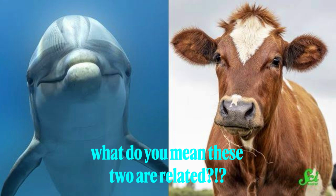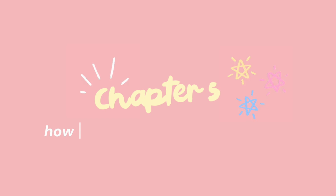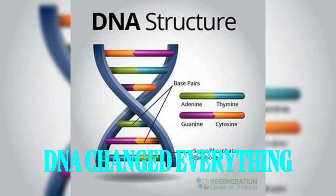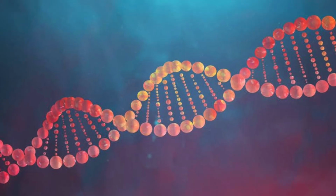Why? Because scientists don't only look at appearance. They study anatomy, behavior, fossils, and DNA. DNA reveals the hidden connections between organisms. How DNA changed classification. For a long time, scientists classified organisms by what they could see, but then DNA changed everything. DNA is like an instructional manual inside living things. By comparing DNA, scientists can discover how closely organisms are related.